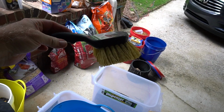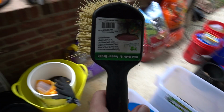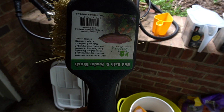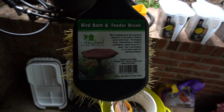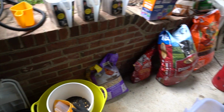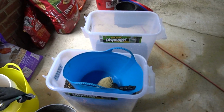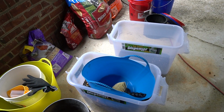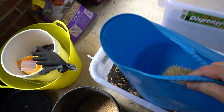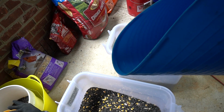I've got a brush that I carry out there, a hard, stiff bristle brush. See if I can see a little better. It's upside down. It's a bird bath and feeder brush, and I think I have that listed in my equipment. But I carry that out with water in the bucket, and I clean the ground basin feeder and my copper bowl feeder with that. And the good thing about this flexible bucket, number one, it's lighter than a 5-gallon bucket, but you can also hold it like that, and you've got a pour spout.